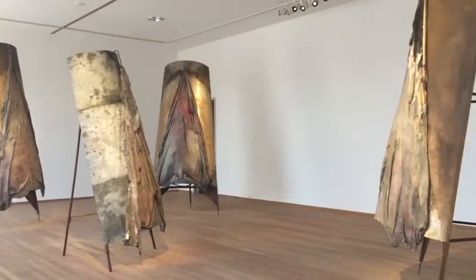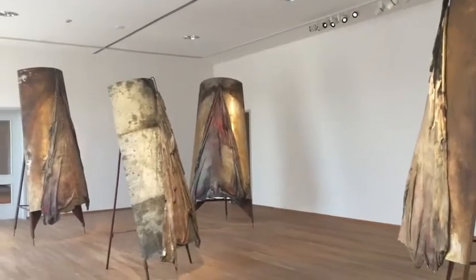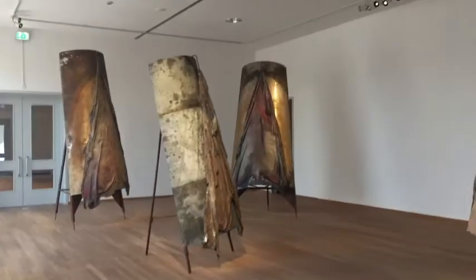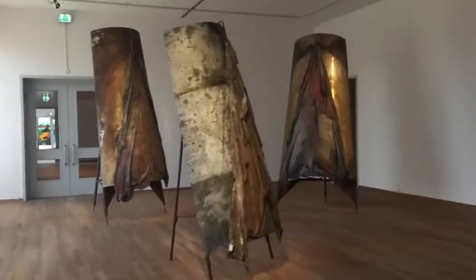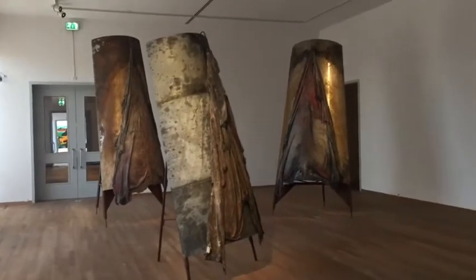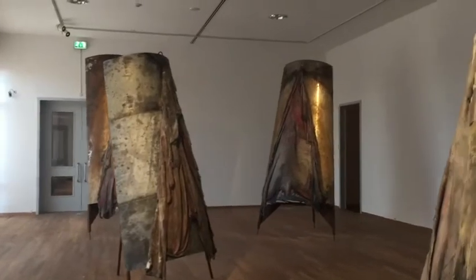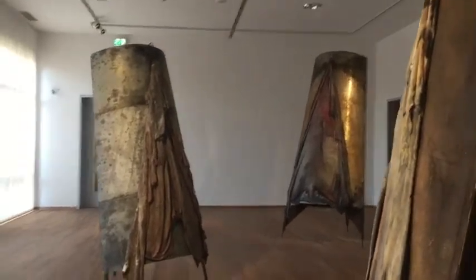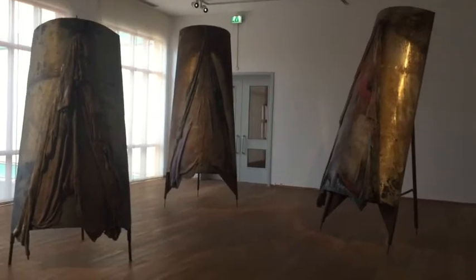In the first room we see four sculptures called Penthesilea. First made for an opera, or first thought of as props for an opera. But these four versions were conceived as sculptures.